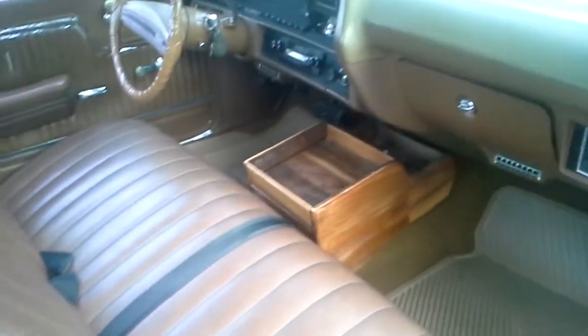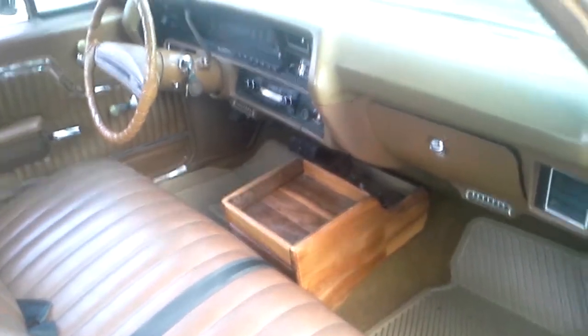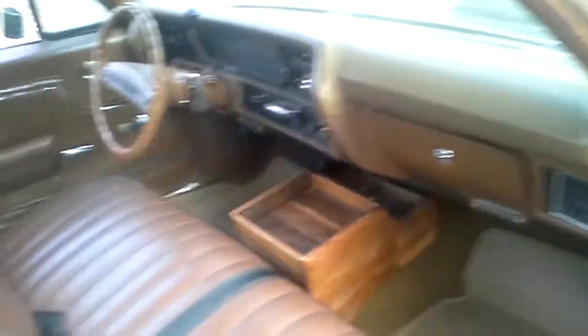He made that custom wood center console. It's very, very cool. I'm going to leave it in here. I can't use it for my other car. The other El Camino's got a 4-speed, so that will not work.